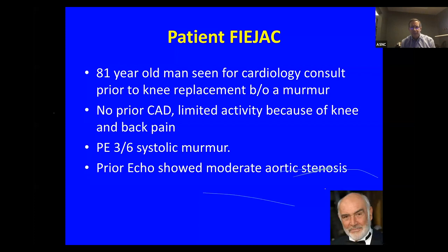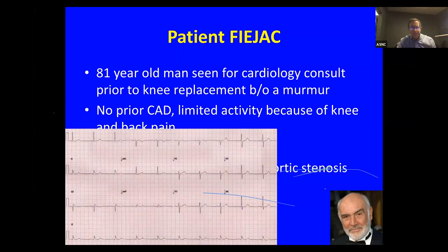The next patient looked kind of like Sean Connery. He's an 81-year-old fellow who we were consulted about because of a knee replacement. He had a murmur. He had known coronary disease. He doesn't have much activity because of knee and back pain. He had moderate aortic stenosis in the past, and so he gets a workup. Here's his EKG, not very abnormal.